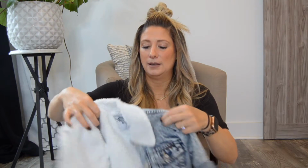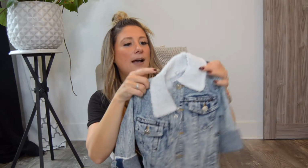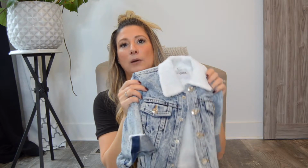Those things were all like 20 bucks. This was a bit pricier, but I was hoping that it would be his winter jacket, and it's this cute little denim jacket. So online, I kind of thought this was more of a Sherpa, a warmer one. I was expecting this to be a little bit warmer, to be honest. It is lined, and it is a heavier weight than a normal jean jacket. It's just not as heavy as I thought it would be.